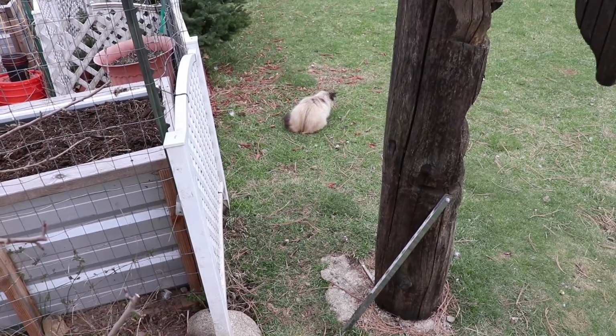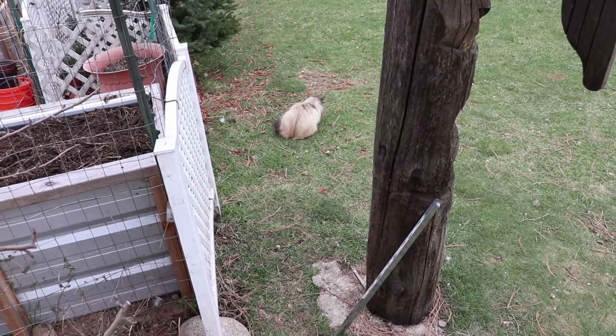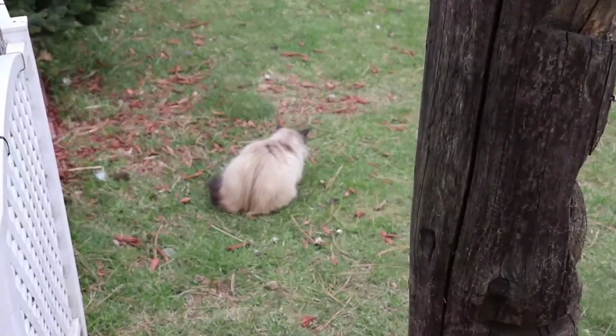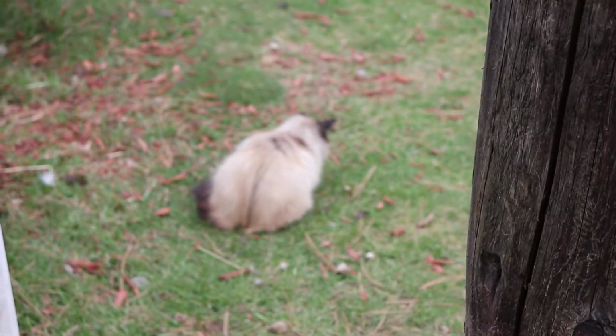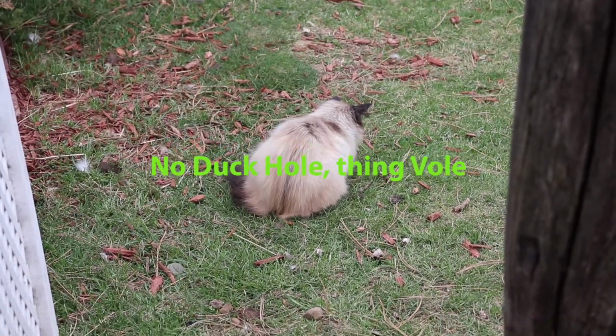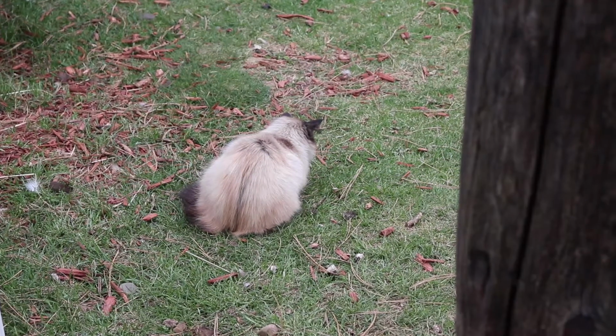And just as a silly side note, Yeti, my mouser, he's not chasing mice right now, but he saw flies moving. So he's hunting flies.